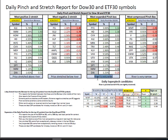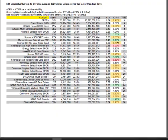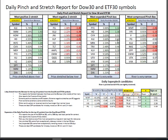When the river is very wide, the most expanded pinch box, these are the cases in green where the width of the river is abnormally wide. So Pfizer and Home Depot, the river is wide, and that comes from a sustained directional move to either the upside or the downside over the last 30 days. In order to make that river very wide, there had to have been an exceptionally large stretch, and so that's one where we can say that the sustained move is worthy of attention.